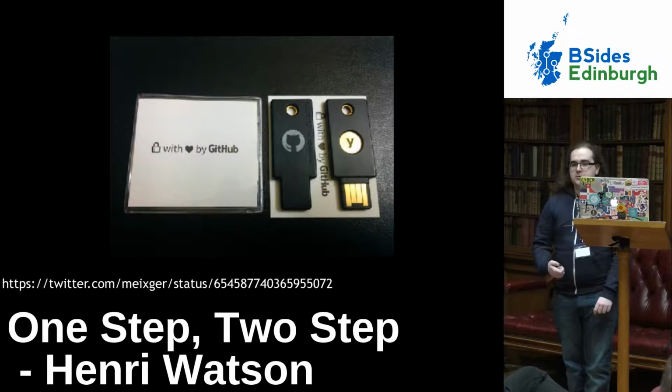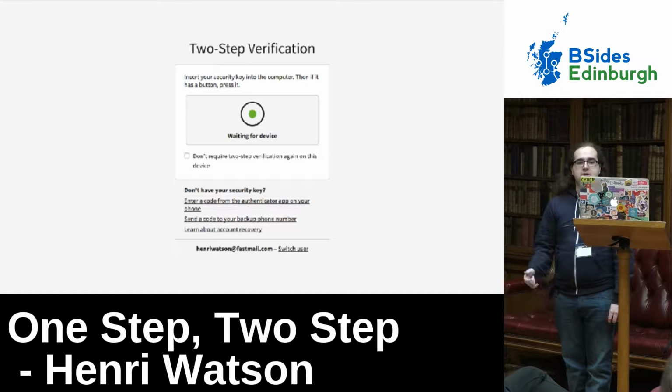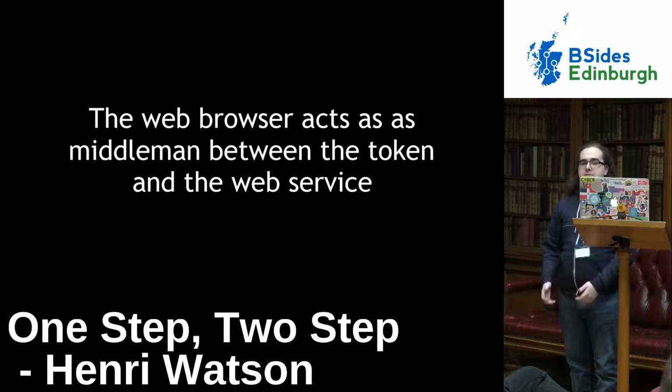Basically, you have these little USB keys. They're newer USB keys. They work in a similar way as the older USB keys work. But when you go to sign on to a website, you get this little prompt that says please insert your token into your computer and push the button on it, and it waits for the token button to be pushed, and then it uses the information that it gets from the token to authenticate you. Basically, in this case, the web browser acts as a middleman between the token and the web servers.